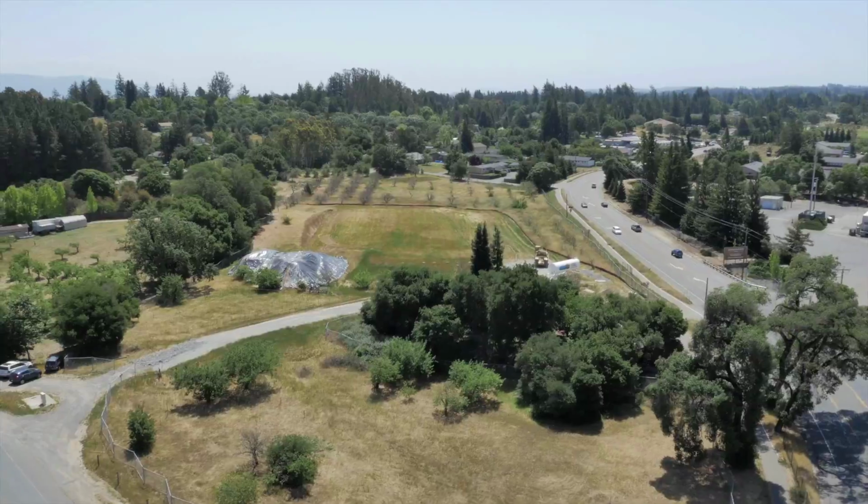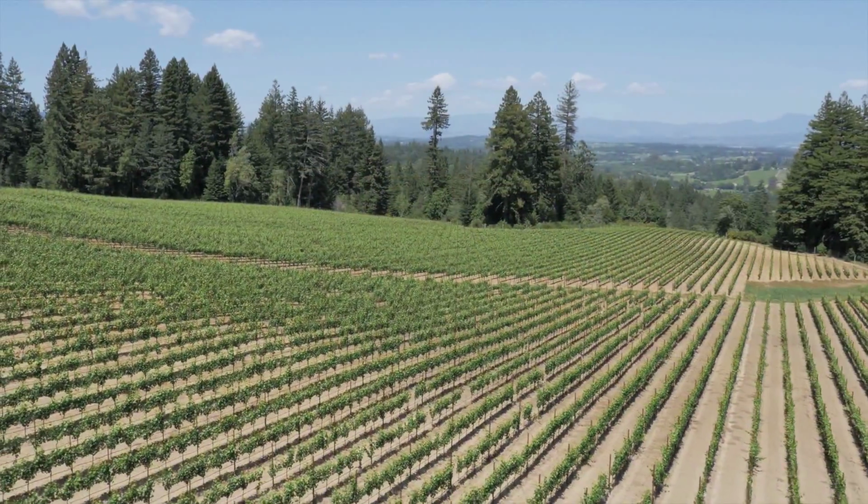We're hoping that we're able to find a buyer out there that shares the same vision that we have for maintaining the agricultural integrity of the property, and that they can keep it in their family for generations.